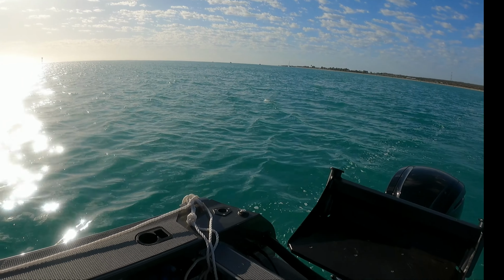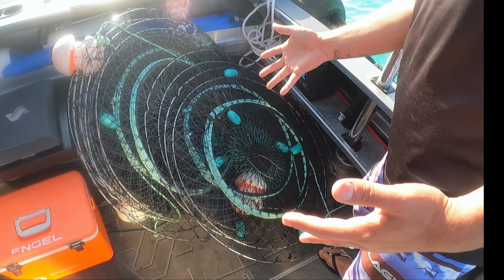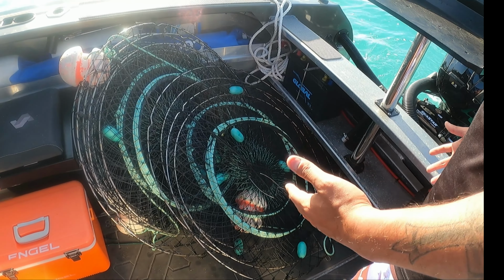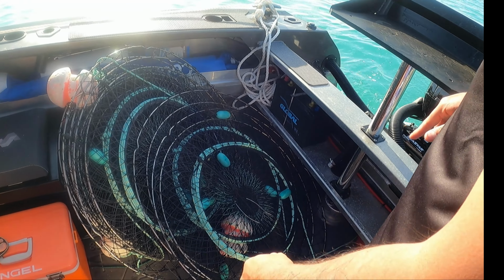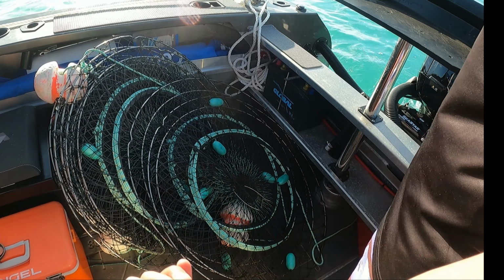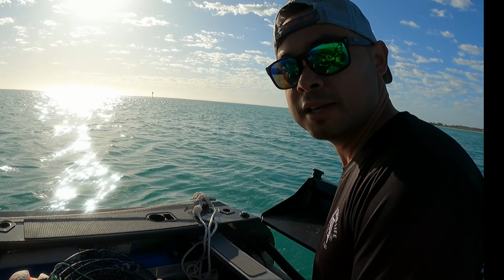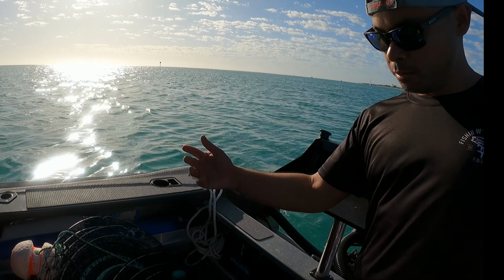Here's our pots. Have a look at it. They are huge and they pretty much take up the whole boat. So what we're gonna do is unravel them. I can't remember how deep it is here. Not really that deep. Get the bait out. We're using tuna heads. Tuna heads, oxtail are probably my preferred choice of baits. And then yeah, we'll get them in and let's go.